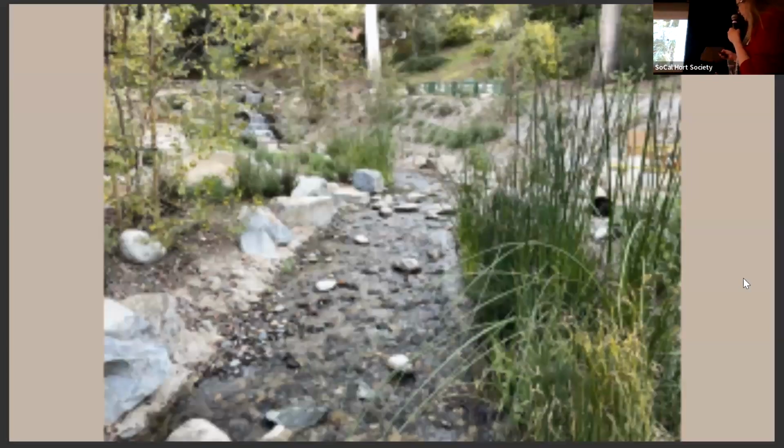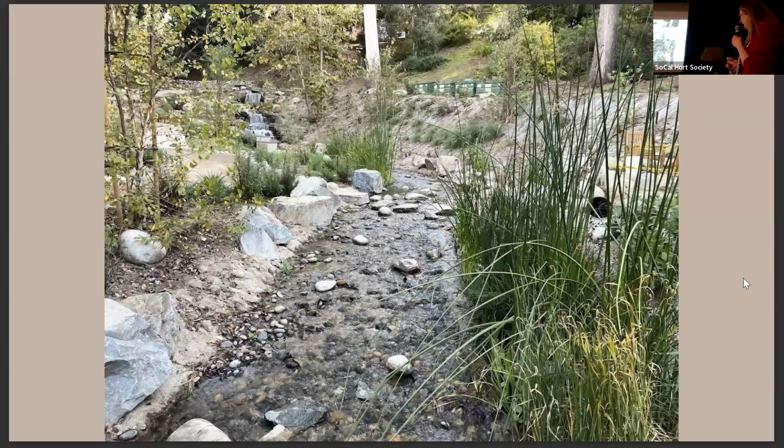So there's the waterfall up there. And these are two bog planters as you're coming down in the California riparian section. And it's a mixture of juncus and Chinoplex, which are doing very well. I just really had to cut them back. They were huge, like 7 feet tall. They really are very happy.